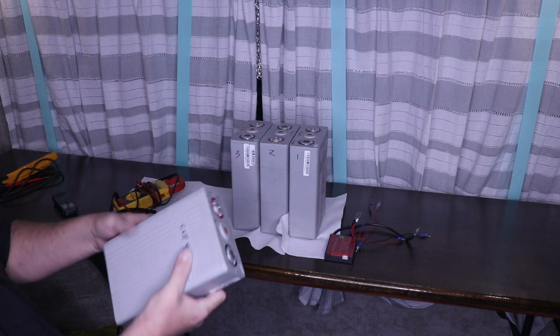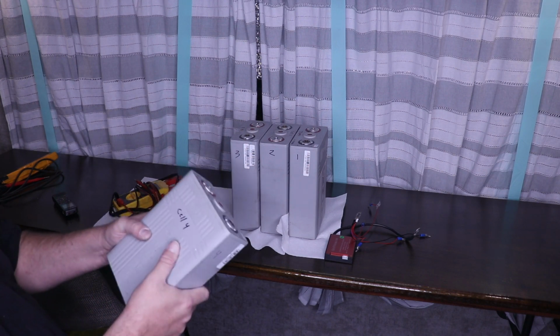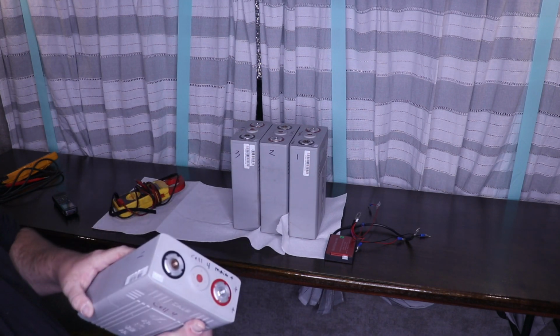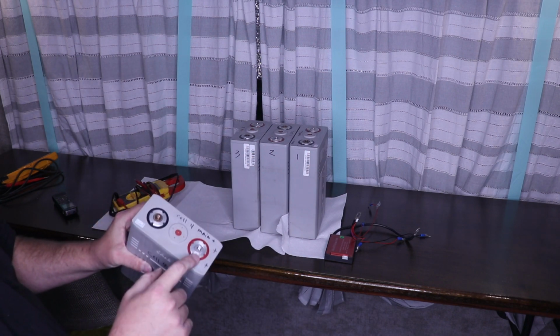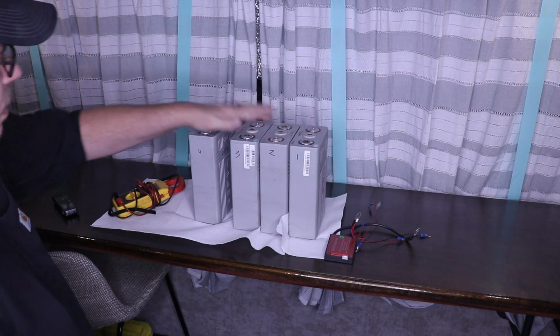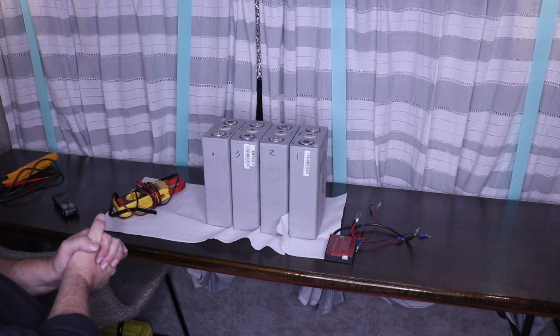Now I put them in a little battery box case still, but it's a hard nylon case, and they're very well protected. So that is very nice about these. Got a vent on the top, and of course red for positive, black for negative. So you need 4 of these to, of course, make your 12 volt battery.